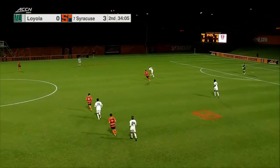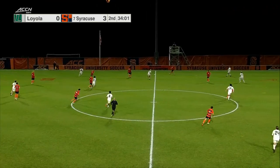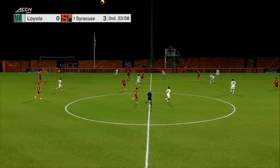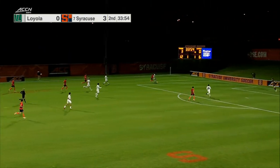Has 1 goal to his name. It was a game winner on August 29th at Delaware. Since then, this is his 12th appearance of the year, but he hasn't been able to find the score sheet since the start of the year.